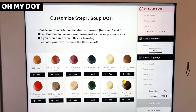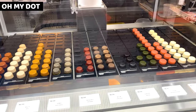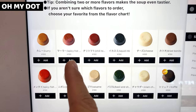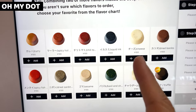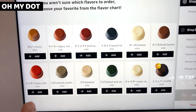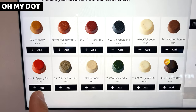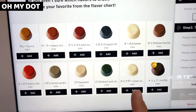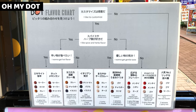Customize step one is selecting the soup dot. It's a stock cube. We can choose from over 10 kinds of soup stock. Curry, spicy, hot sesame, and hot chili. And squid ink, cheese, dried bonito, spicy fish, mentai spicy fish quad. I guess it's spicy caviar. And dried sardine, sesame, and basil, and clam chowder, and truffle. This is the tree for the customization.